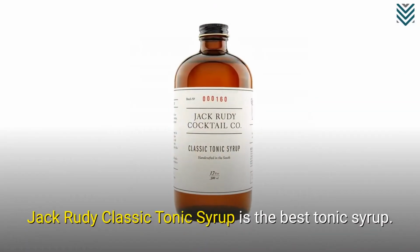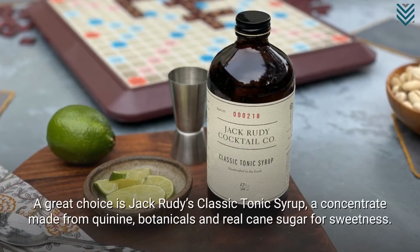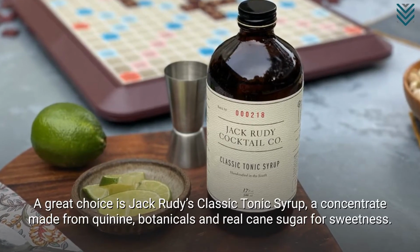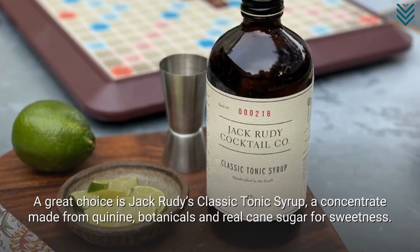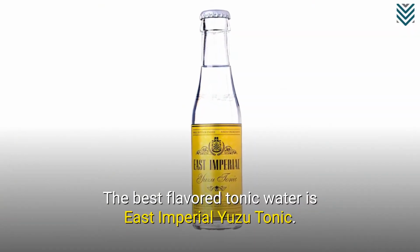Jack Rudy Classic Tonic Syrup is the best tonic syrup. A great choice is Jack Rudy's Classic Tonic Syrup, a concentrate made from quinine, botanicals and real cane sugar for sweetness. The best flavored tonic water is East Imperial Yuzu Tonic.